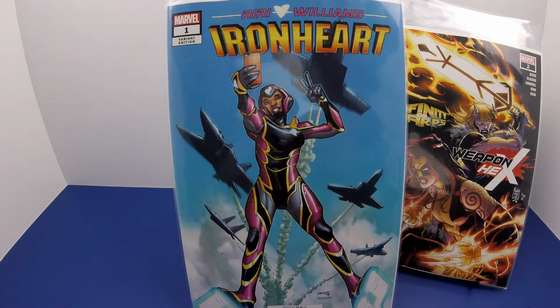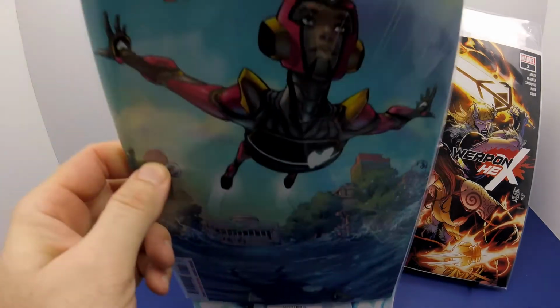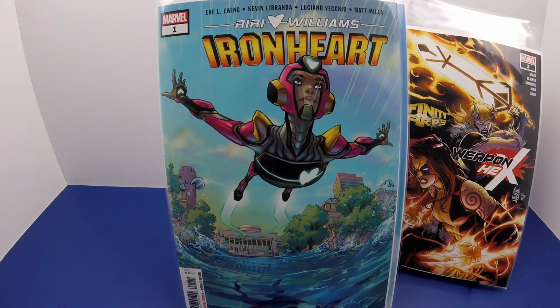Ironheart number 1. That's a variant cover. And then the regular cover.